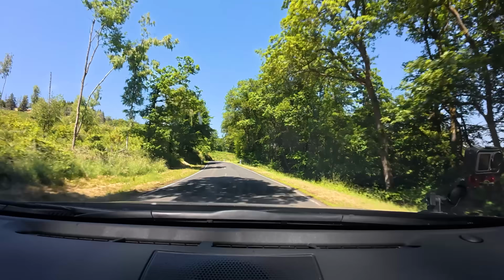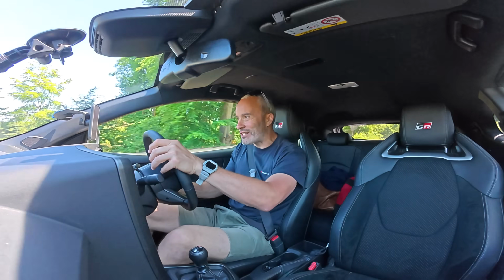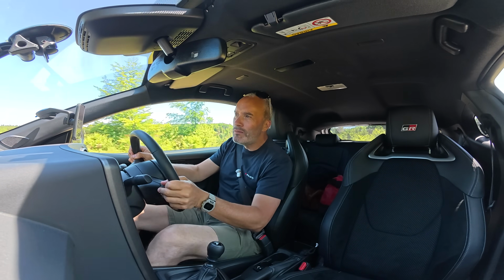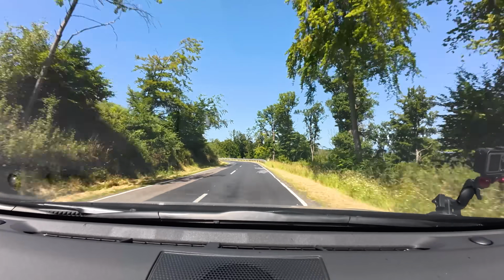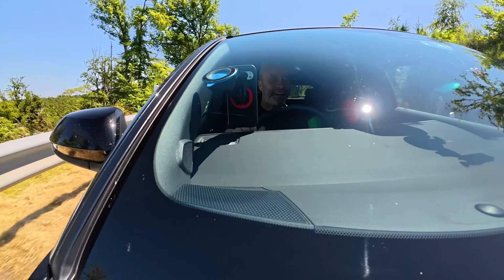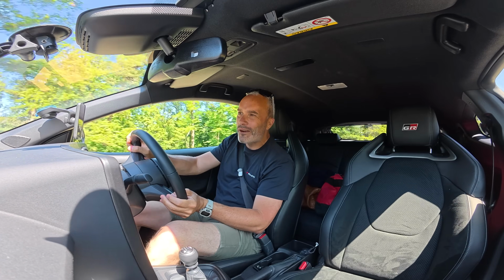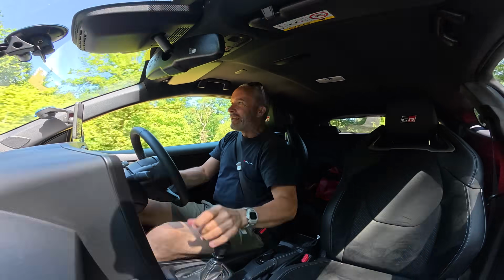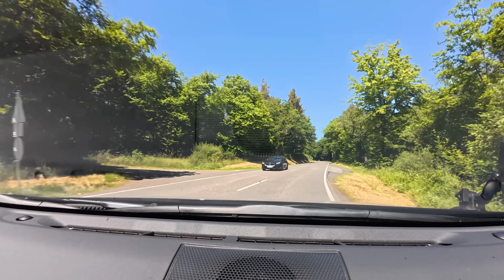Right, let's now talk about its handling, because that's what most GR Yaris customers want to know. Well, the suspension is unbelievably good. This bit of road, as you can hopefully see, is horrendous. It's worse than a UK road. But this car just gobbles it all up. It's unreal. And it feels so expensive and solid. It inspires me with confidence, as do the brakes that are fantastic.